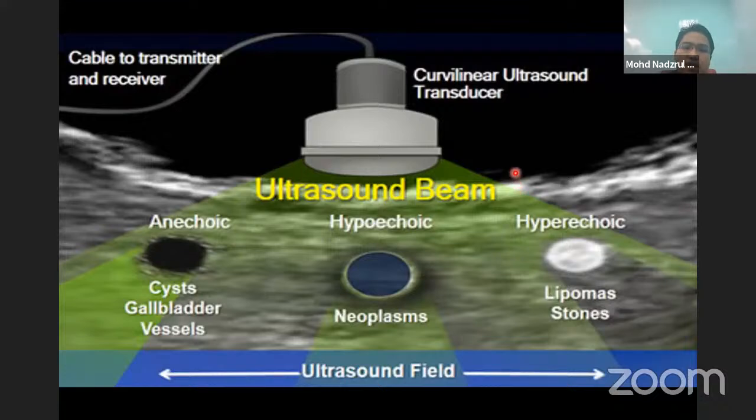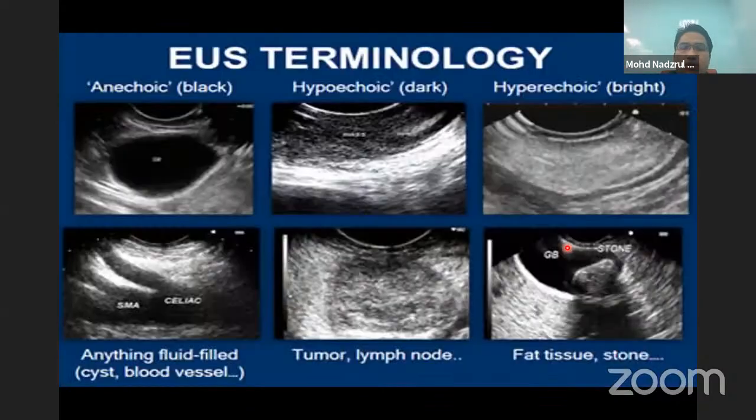These are some examples of how the ultrasound beam forms anechoic, hypoechoic, or hyperechoic images. This is the real ultrasound image that we can see on the machine. The anechoic or black structure here is the bladder, or anything fluid-filled like cysts and blood vessels. Hypoechoic, a darker view, may be seen in a patient with a tumor or lymph nodes. And hyperechoic, the brighter view, is seen in fat tissue or stones.